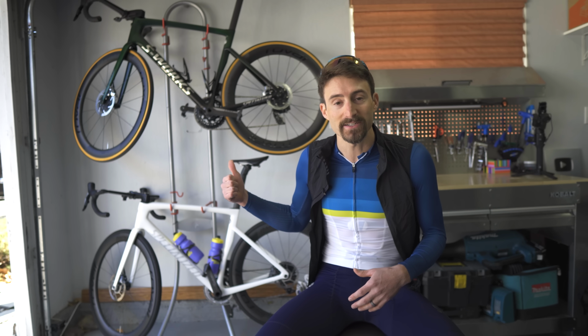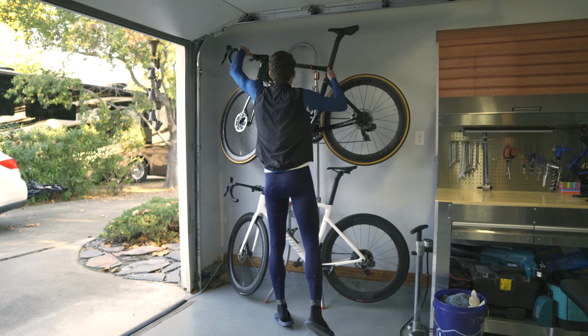So today, we're gonna do a couple of tests. We're gonna find out if it's actually faster and by how much, and then still why I might prefer to race on the SL7 Pro.